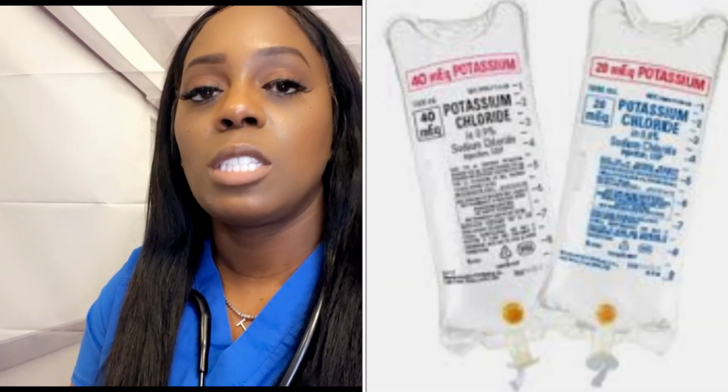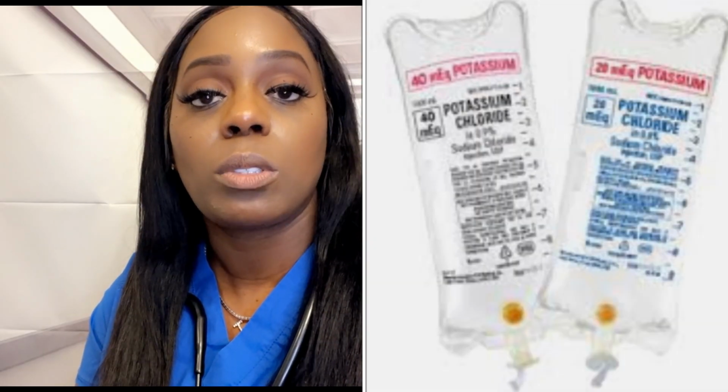Also, if you have to give potassium, we all know there are different routes to give potassium, and we know which routes you want to avoid, right? You never give potassium IV push. You can either give potassium via oral, you can give potassium via intravenous. So just make sure you're looking at the routes of administration.